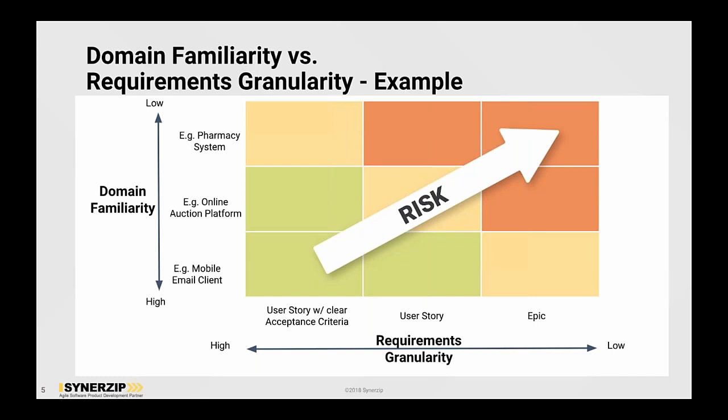I'll talk about domain familiarity in a slightly different way in future slides. I call it context, and I've found it very useful for articulating the business needs, the product vision, and strategy. So, providing the context, basically, and I'll talk about it more further down. I didn't cover the arrow that says risk.